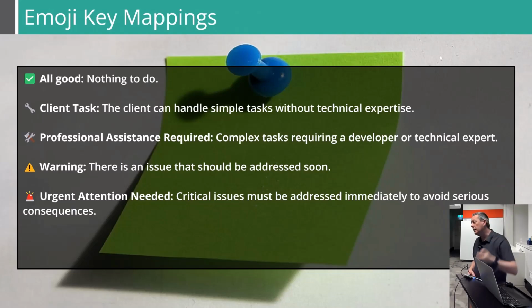I've got an emoji key mapping. I like to keep things nice and visual, a little bit fun as well and less boring. So I've got these five emojis. The green tick is all good, nothing to do. Then I split down some tasks that need to be performed. The spanner is a client task, so they can go do it themselves. They don't have to get anyone else. The hammer and the spanner is a bit more complex. You're probably going to need to get a developer or someone, or me, to do it for you.